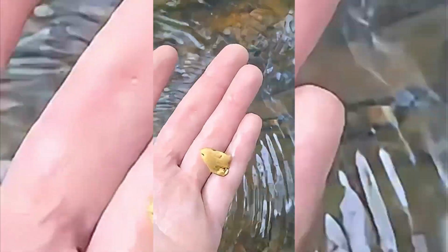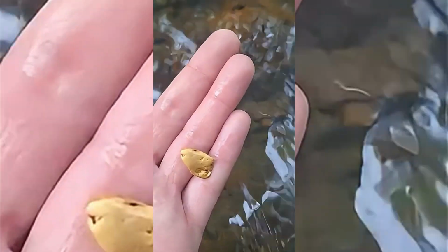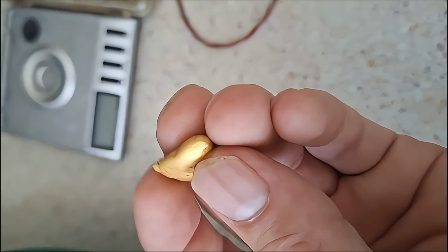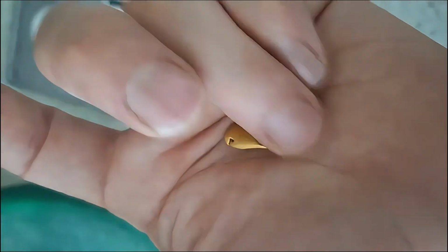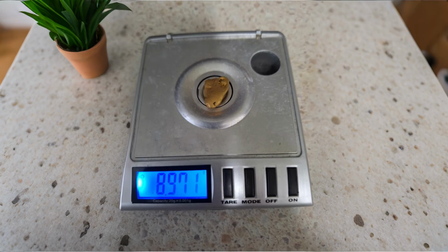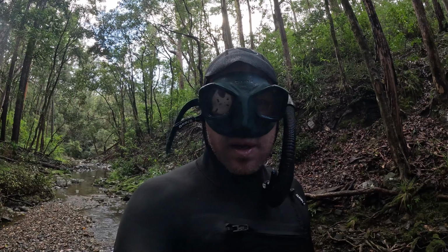Nugget. So that's the biggest nugget I've ever found. And it was just sitting out in the open. That's insane. So my biggest nugget is 8.86 grams. And of course, Leon, the cheeky bugger, he beat me. 8.97 grams, you little cheeky bugger, you.